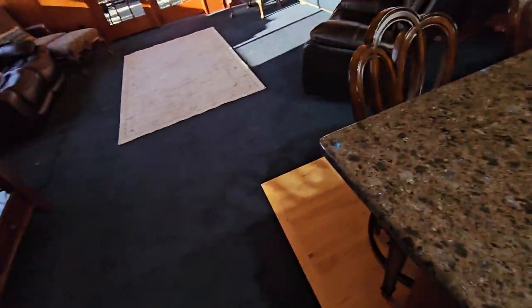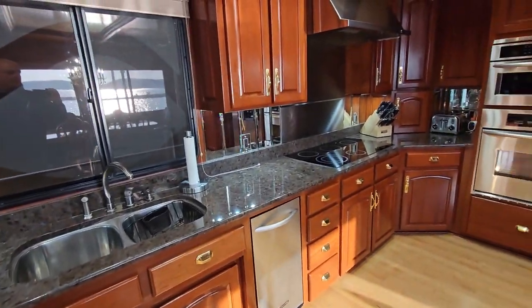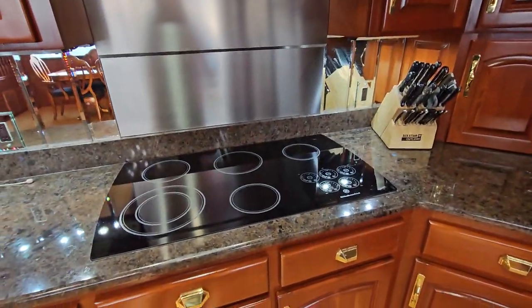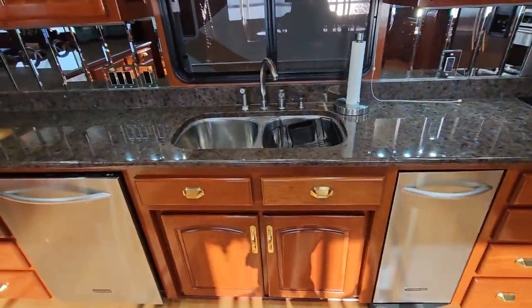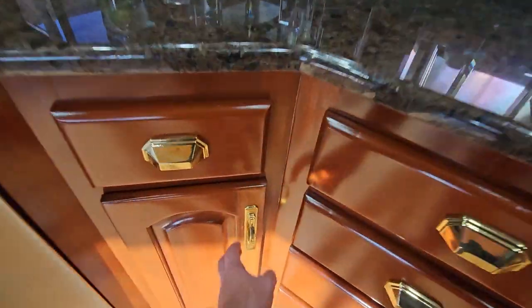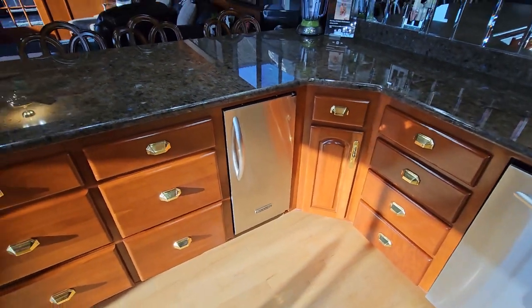I think that's a 75-inch TV, maybe. Something like that. Then it's got all granite countertops, a little bit of blue speckles in the countertop to match the carpet. Got beveled glass on the back tile splash area. Got a commercial grade hood vent and smooth induction top. Got a trash compactor, double sink with garbage disposal, dishwasher. I think there's a Lazy Susan back there. No, no Lazy Susan. And an ice maker.